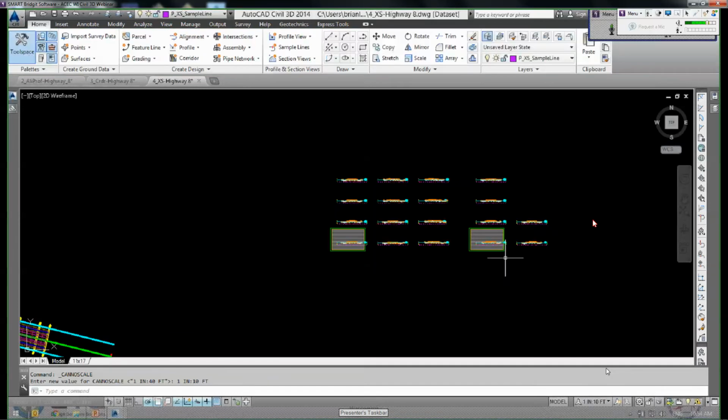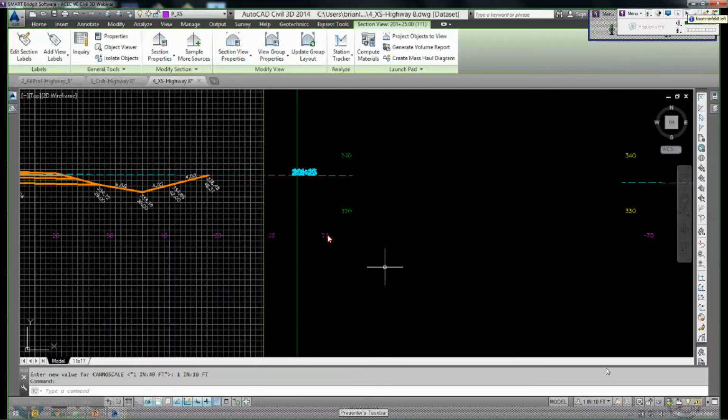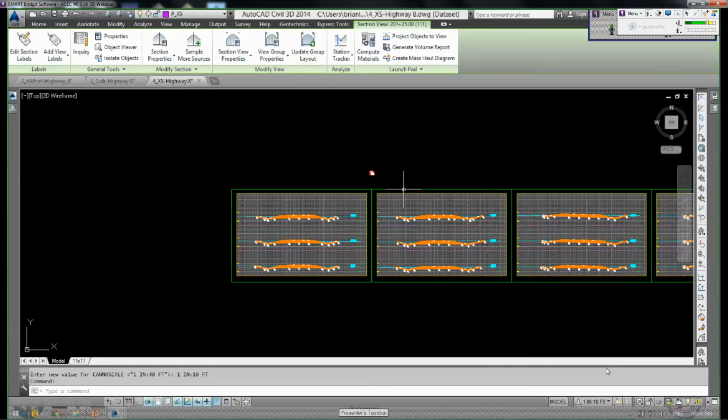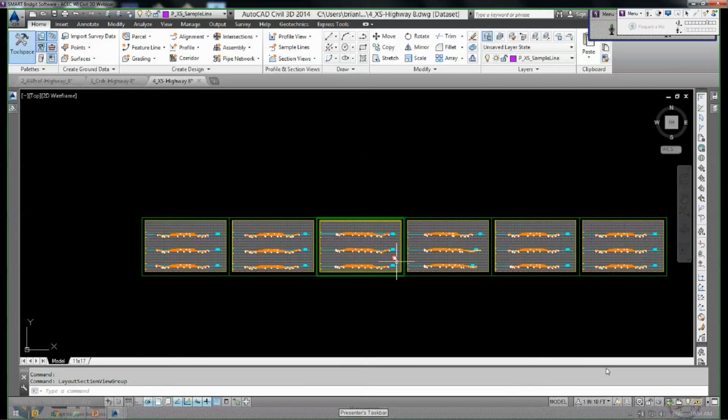So if I go ahead and adjust this, my sheet layout will adjust, and then I can come in here, I can grab a section view, any one of them really, and I can run update section view layout. And then it'll readjust, reposition everything. So we don't need to delete them and then go back and run through everything again. So long as we have this looking correctly before we make our sheets, we'll be okay.